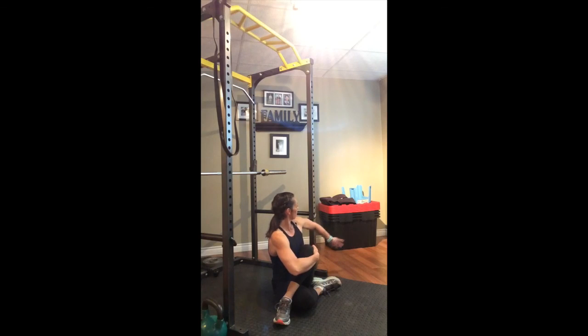As you exhale, you're going to take that left hand, reach it behind the back so the back of the hand is reaching for the opposite hip, and then press the back of the hand in towards the hip, opening up that left shoulder so you're drawing shoulder blades together behind.